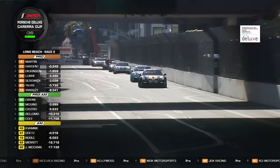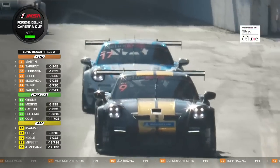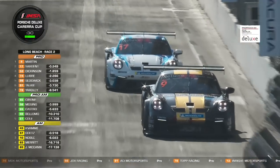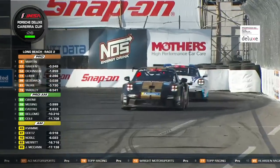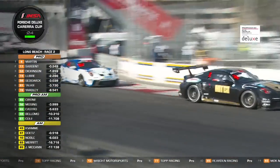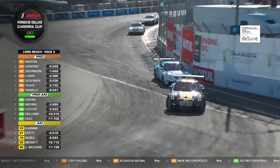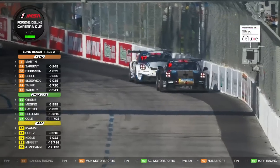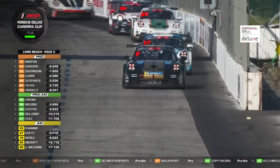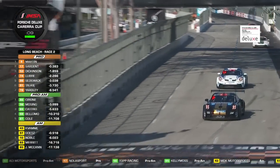And again, Sargent is brushing the wall, this time with the other side of the car, just straightening up the other rear wheel arch on his number 17 McElrea racing car. With Kelly Moss's Riley Dickinson still fighting the good fight. Jimmy Libra is right there. Alex Sedgwick has dropped back just a little bit as we come to the white flag with 16 seconds remaining on the clock as they exited the final corner.